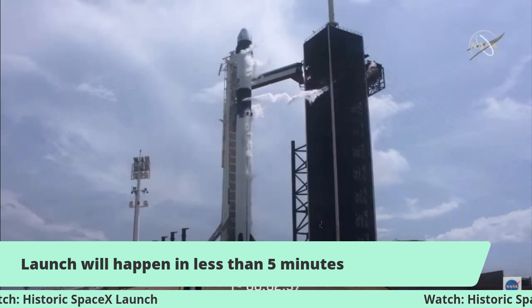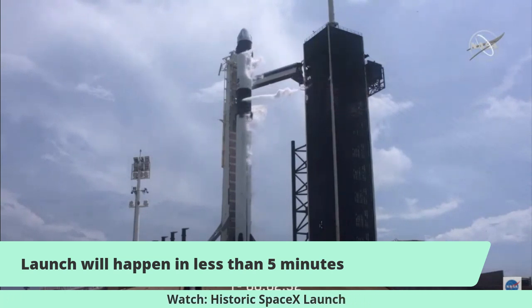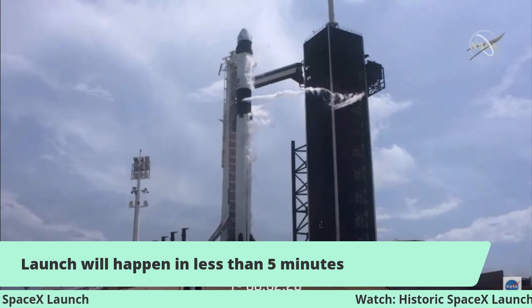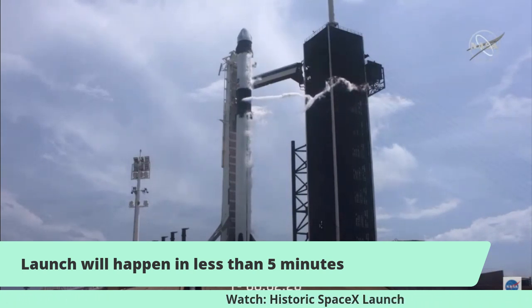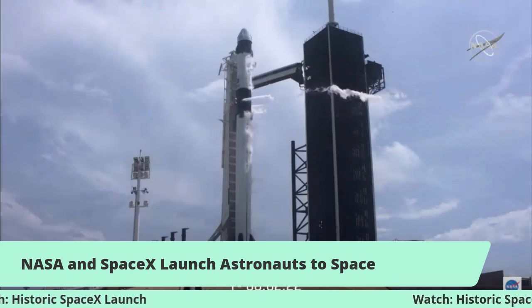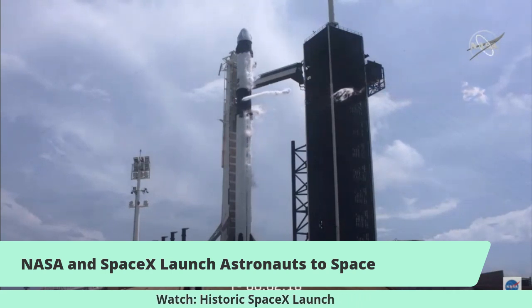Stage two will continue to load for about another half a minute or so. Once we get the completion of stage two LOX loading, we have to vent down the line. So you'll see another large white cloud coming off of the strongback. That'll be normal. That'll happen around transitioning to T-minus 1 minute and 40 seconds. We're going on internal power now.